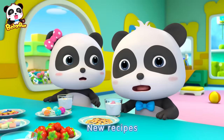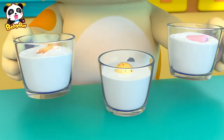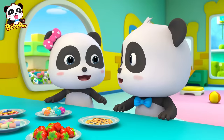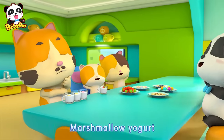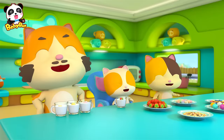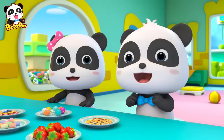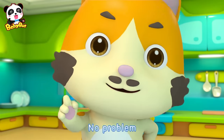New recipes? Yeah. Look, this is cookie yogurt. This is lollipop yogurt. And this is marshmallow yogurt! This is so much fun! You can try and create more recipes. Wow, I want to try some too! Me too! No problem.